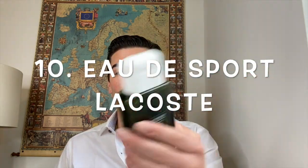All right, guys, the last fragrance on this list, fragrance number 10, is from the house of Lacoste. It is Eau de Sport by Lacoste. So we'll spray some on my hand here. This fragrance is the citrus fresher flanker to the original Lacoste. It combines in the opening sharp lemon and basil to give it a citrus herbal opening, and it is really bright, really cooling to the skin.